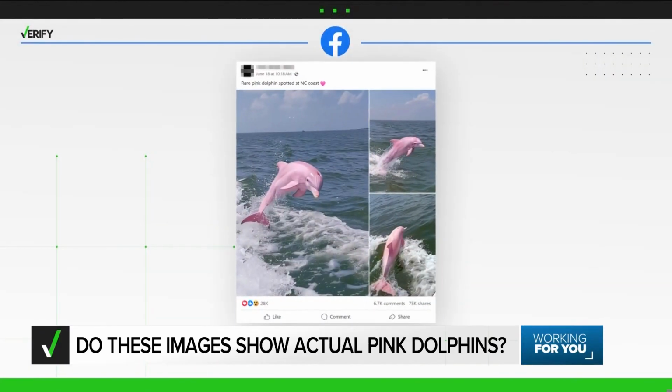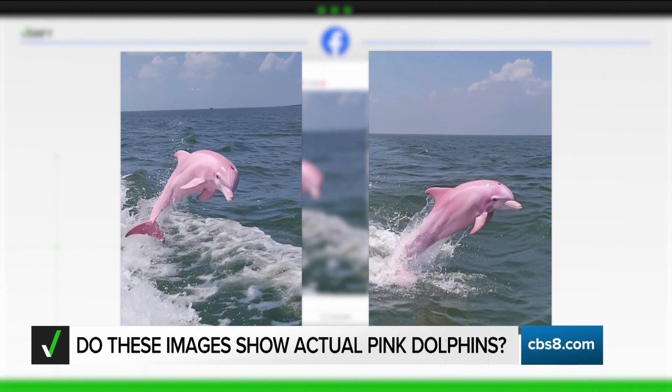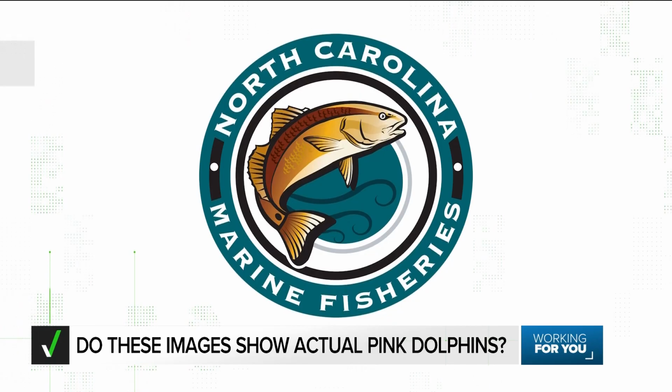Have you seen these amazing images of pink dolphins off the coast of North Carolina circulating on social media? The images are hard to believe, and maybe rightfully so. So we're verifying if these are actually images of a pink dolphin. Well, pink dolphins do exist.